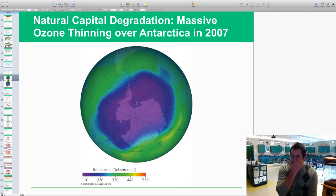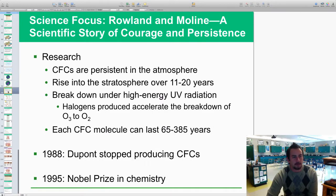And there's an image showing you total ozone in Dobson units, obviously nice and green in the middle, but around the poles there's a very noticeable thinning. I'm going to put a video down below this one that talks about why it's happening over the Arctic and Antarctic. It has a lot to do with wind patterns taking those CFCs and circulating them toward the poles. So I'm going to let you watch that on your own.